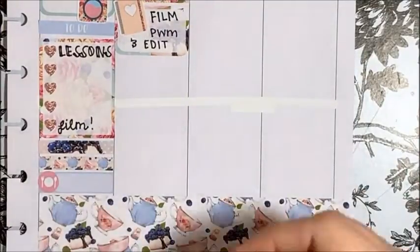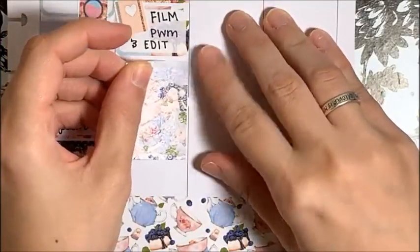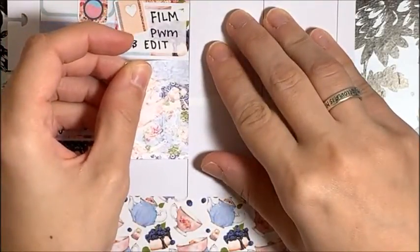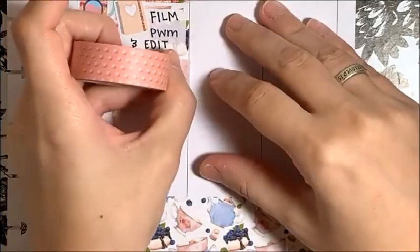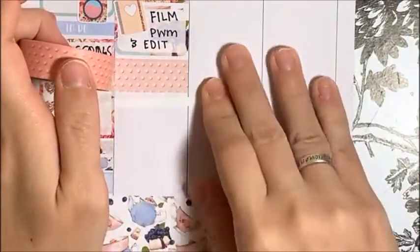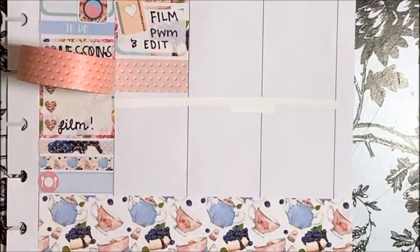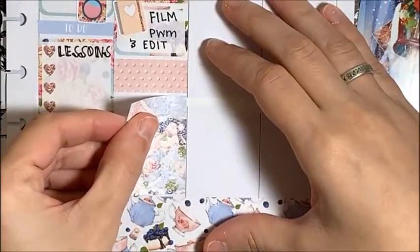I think I want to use this one for that day because I feel like that pattern is the same pattern on the bottom washi, and it's too close together. I think I'm going to do a strip of this washi that I used at the top, and then I'm going to do my full box and then maybe a label at the bottom. Or maybe not, maybe just the full box.